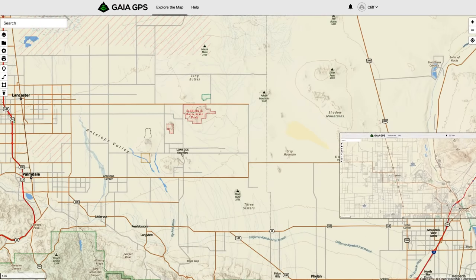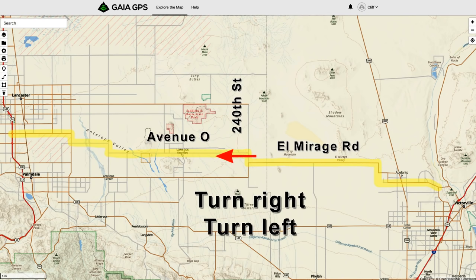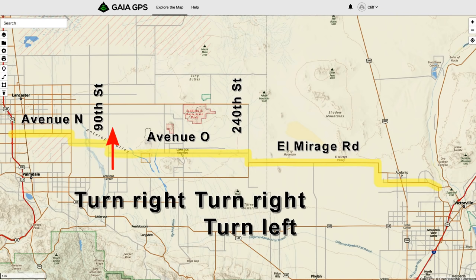All right, let's go back to the bigger map to see our tour overall. When navigating these back roads from east to west, if you ever get confused at an intersection, just remember that our route follows a pattern of turns where, first, you turn right, then after a short distance, you turn left. The route we're taking repeats this sequence all the way to Palmdale.